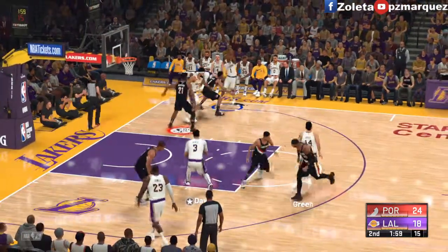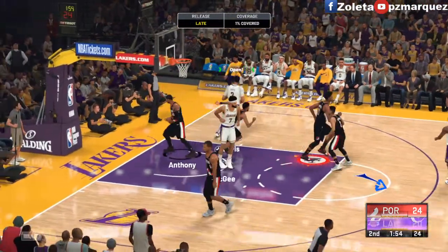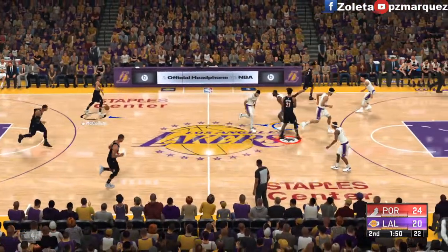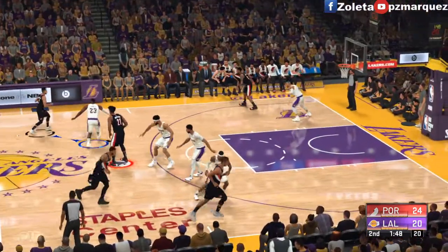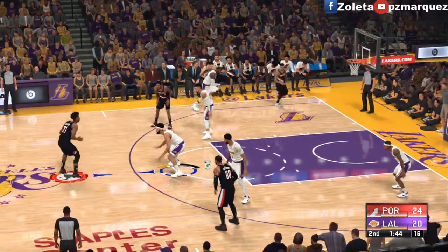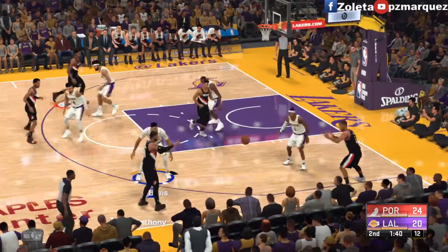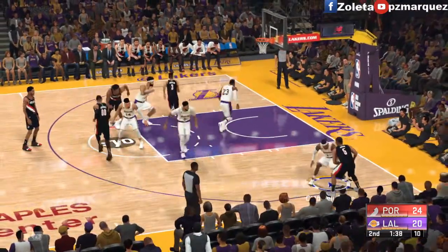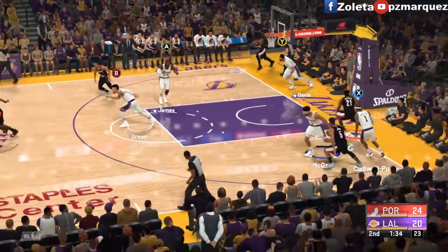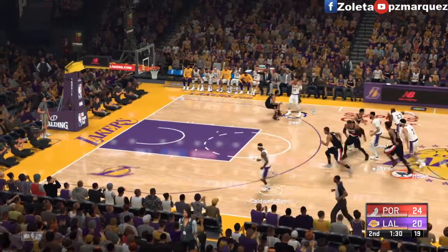Now here's Caldwell Pope following the miss by Anthony Davis. Yeah, first and foremost, he's a pass-first team player, is Caldwell Pope. Love seeing that. Cullen passes to Whiteside. Outside Anthony. Put on the wing. Stolen by Caldwell Pope. And here we go. Fast break. LeBron's got it.